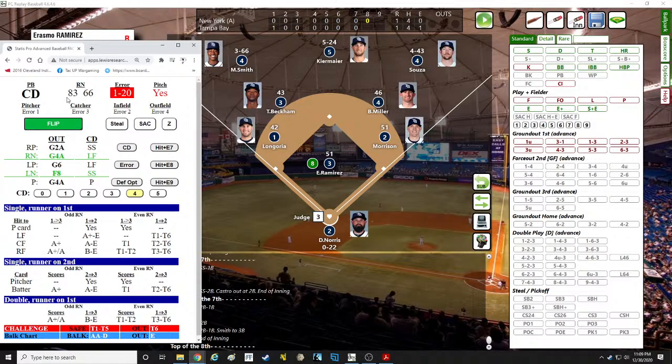83, that is just barely a normal day. So normal here for Ramirez against Aaron Judge. And the pitch. Oh boy, it's going to be another CD check.